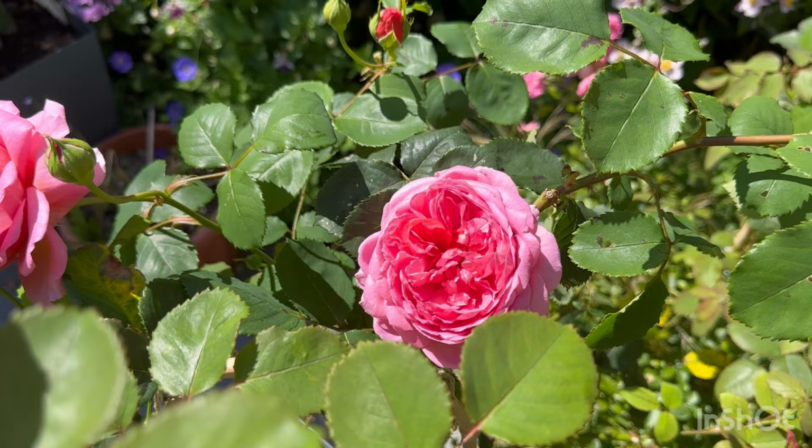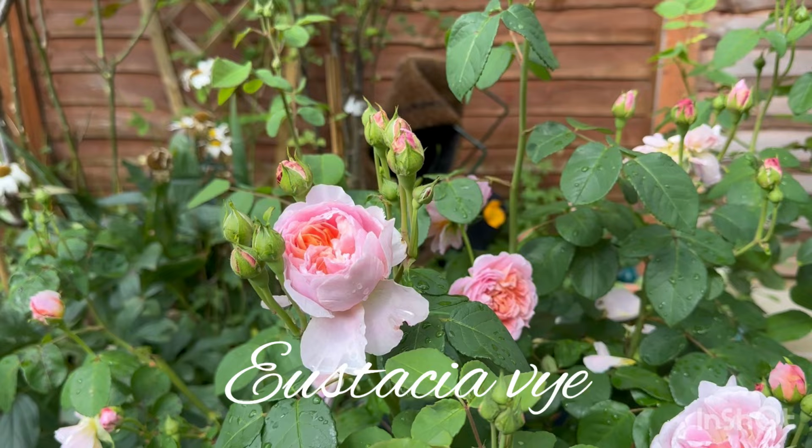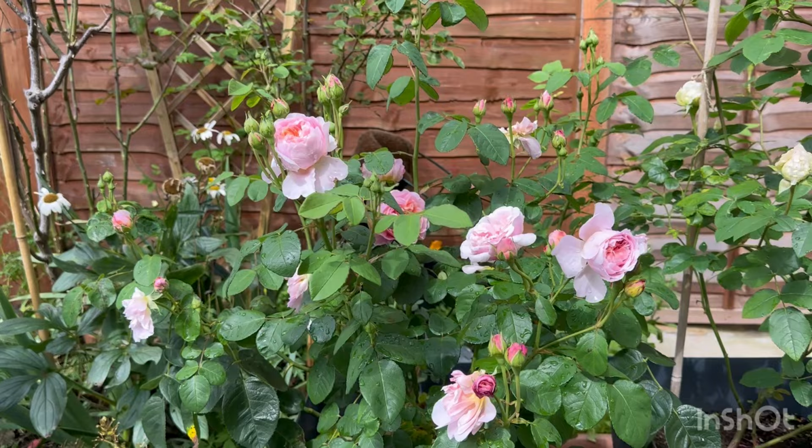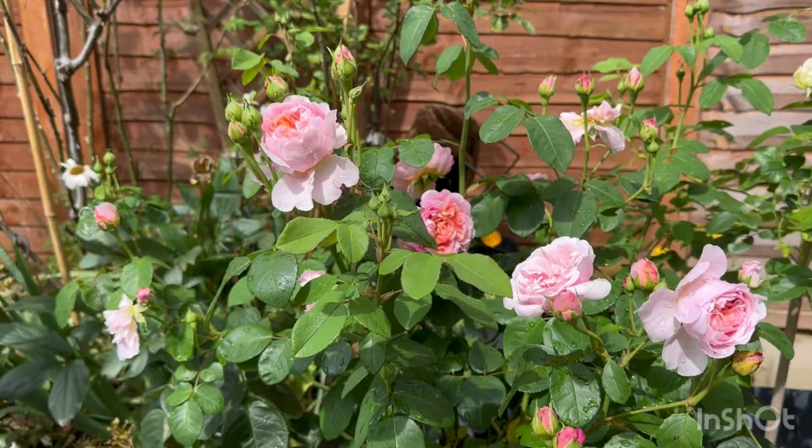And Eustacia Vye, an exceptionally pretty rose glowing in soft apricot pink, and each bloom is packed with delicate ruffled petals. Has a very strong fruity lemon sherbet fragrance, and very healthy and very upright, and foliage looks extremely healthy and a very vigorous shrub and very compact and ideal for a pot.